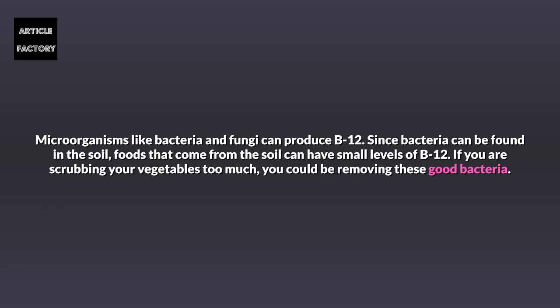Microorganisms like bacteria and fungi can produce B12. Since bacteria can be found in the soil, foods that come from the soil can have small levels of B12. If you are scrubbing your vegetables too much, you could be removing these good bacteria.